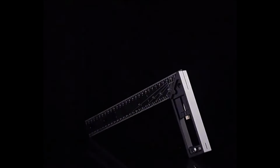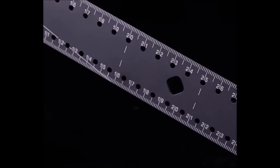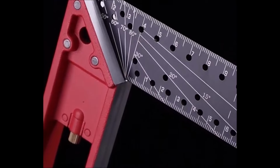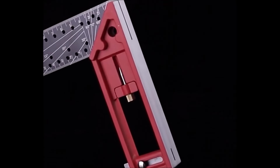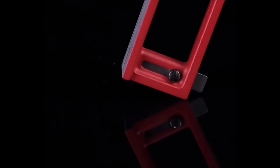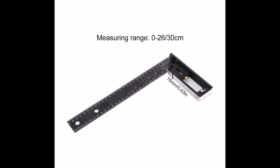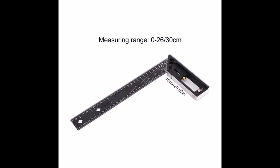Number 5. The MultiAngle Measuring Ruler is a high-quality and professional measuring tool designed to elevate accuracy and precision in woodworking and engineering tasks. Crafted from durable aluminum alloy and steel materials, this ruler is resistant to bending and ensures long-term durability. Its lightweight and compact design make it portable and easy to carry, enhancing convenience for users on the go.